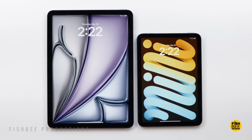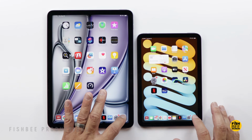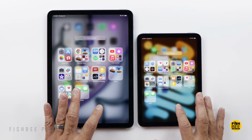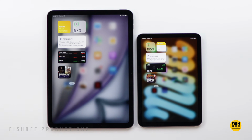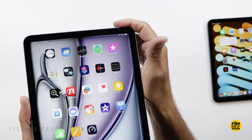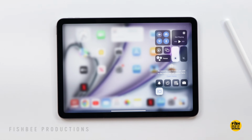As far as software goes, both iPads are currently on iPadOS 17.5.1 as of this video, so they're going to feel almost identical, just smaller on the mini. You also have the Touch ID on the power button for both iPads. You also only get Stage Manager on the iPad Air, not necessarily a deal breaker for me though.